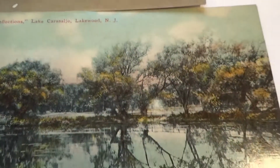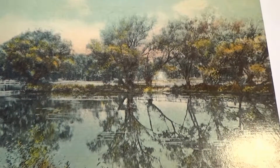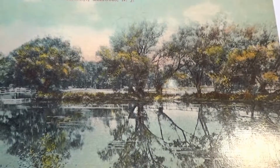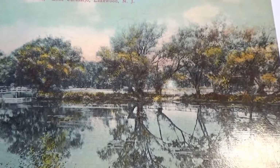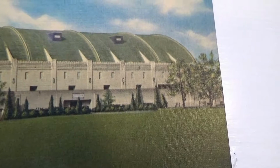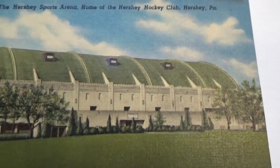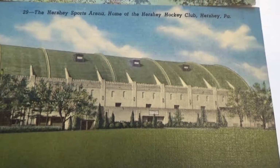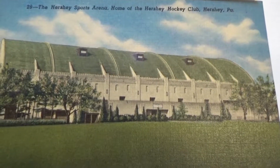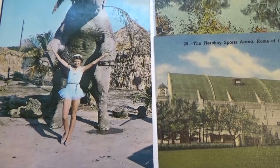Okay, and this one is just a reflection in the water. It's in New Jersey. All the trees and everything reflecting back. Hershey Hockey Club. Ah, in Pennsylvania. Very nice. Wow, look how that's built, huh? Very nice. Ah, and look at this.